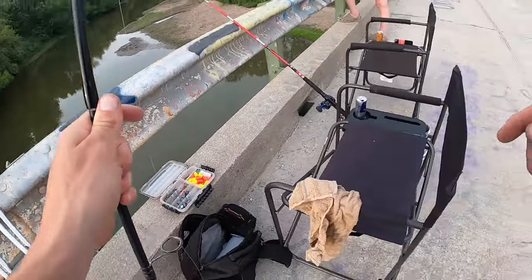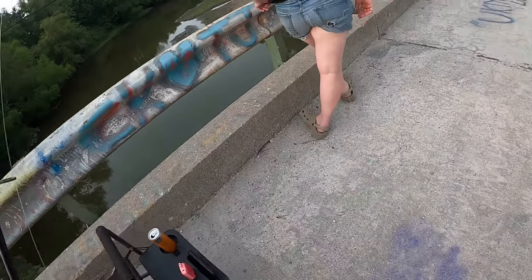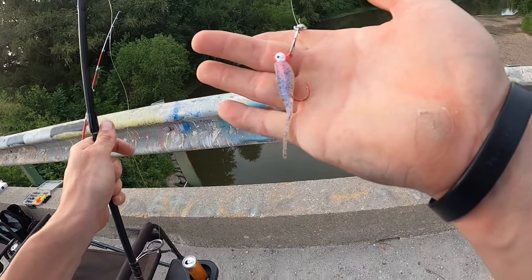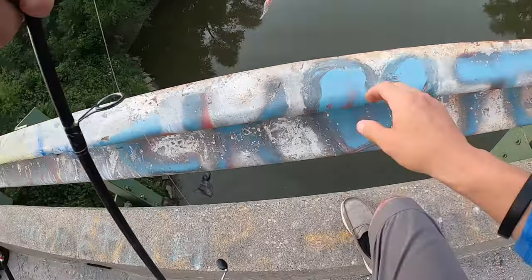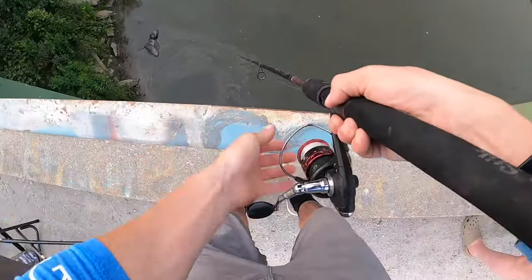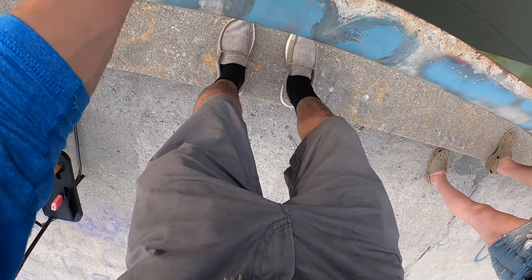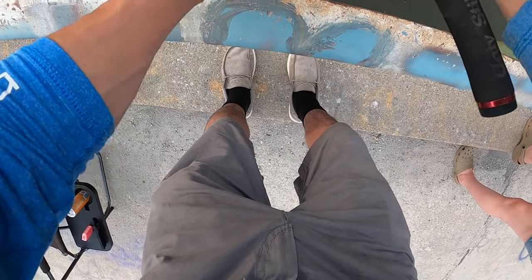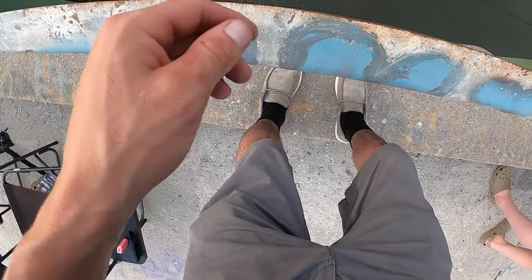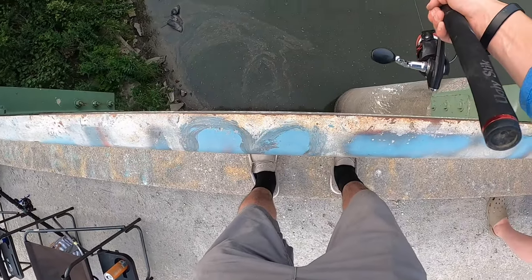All right, guys, while we're waiting for these catfish, there's like a million of these short-nosed gar down here swimming around. So I got just a little jig head, small hook. You don't need a big hook for them. We're gonna drop down and see if we can get one. There's one swimming right over there. I think he got it. Yep. Oh, watch out. It's all right. I got it. I know what I'm doing. Oh, there's one right there.